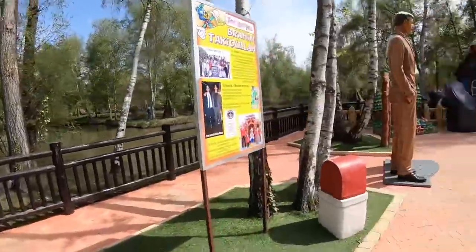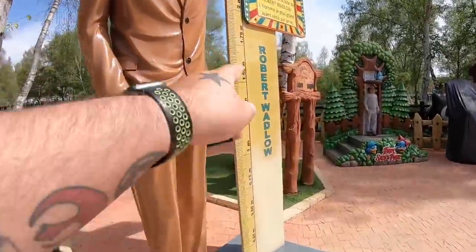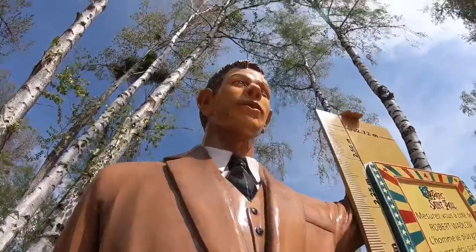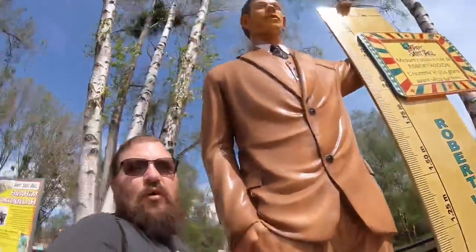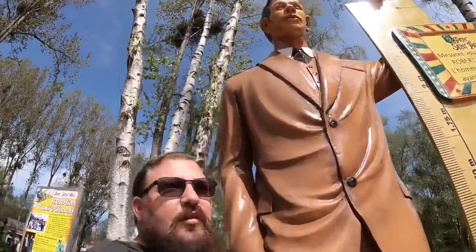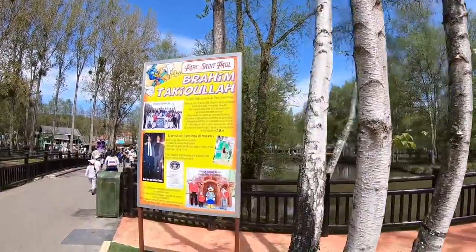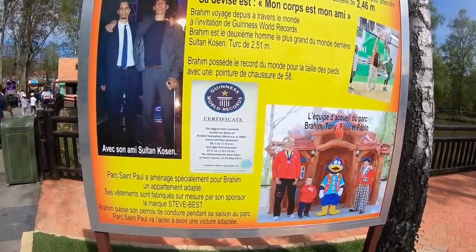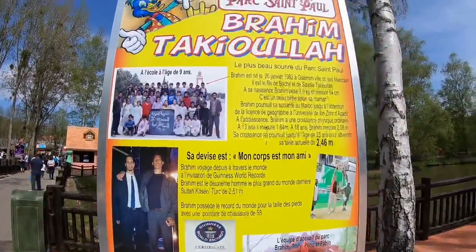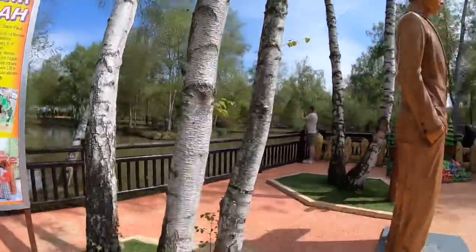Yeah, this is the thing about the giant people, all the tall men. That's Robert Wadlow. Yeah, it is Robert Wadlow. Oh my god, I don't know if it can show you in the perspective of how tall he is. Massive. Well, this is to do with the tall people that were at the gates. Basketball players and things. World records. The biggest feet. Yeah, there's all sorts of stuff. Obviously it's all in French, so I can't really understand what's going on. But that's what I was saying about the security guys.